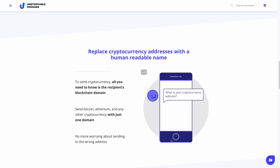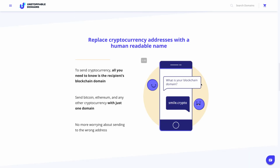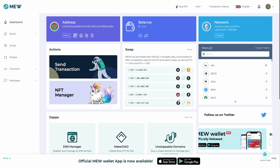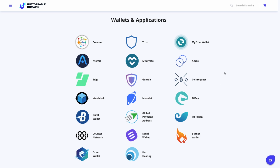So I'm just going to show you here. This is kind of going back to this part here. In terms of sending people some crypto through a crypto domain, I'm going to show you an example. Right now, this is MEW, which is my Ether wallet, which is one of the supported wallets here that can do this. So you can only do that with these supported wallets so far, right? Whatever wallet you see here is where you can just type in the domain name and it'll generate the address for you. So don't try to do this on, let's say, Ledger or Trezor's website, or the Ledger Live software. It's not going to work.